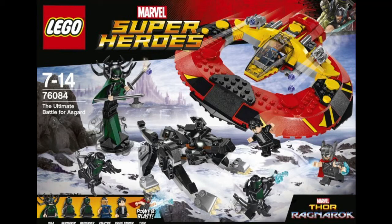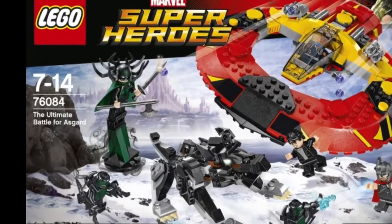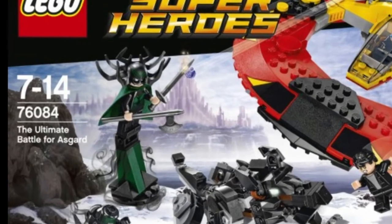We've seen the first new images for two Thor sets accompanying a new movie. So that's the Ultimate Battle for Asgard and the Arena Clash. I don't know a huge amount about Thor, but what I do quite like is the headdress going on with the green character Healer up here.